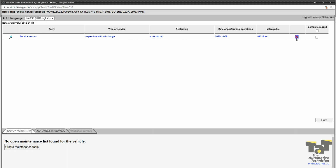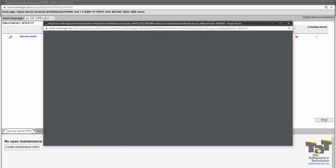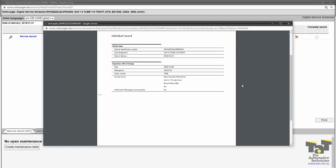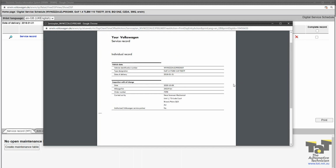We can do things like if we needed to delete the record, if we want to print it for the customer, we can go and select that one and go to print. We can then print that out, and we now have something for the customer. Lovely little thing saying we're not an authorized Volkswagen service partner. Very nice of them, but I mean, we're doing what we can to jump through their hoops.